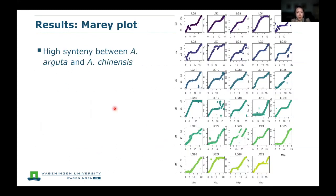This produced the final linkage map here. We further compared the genetic position of the markers against their physical position on the kiwifruit genome by a Marey plot. From the figure, it shows a high degree of synteny between kiwiberry and kiwifruit genome. And from the Marey plot, we can see the chromosome arms and the centromere very clearly, so it also shows that our linkage map is a good quality map.